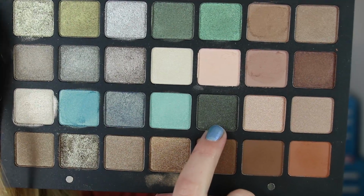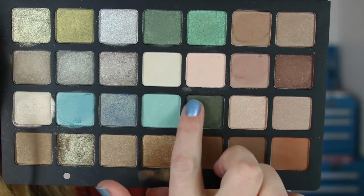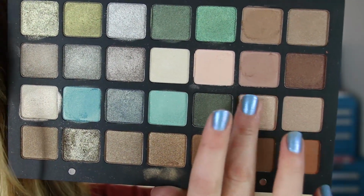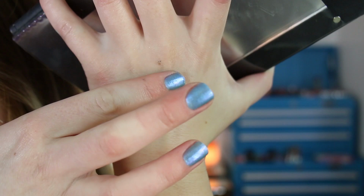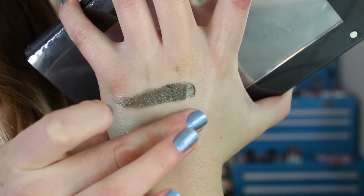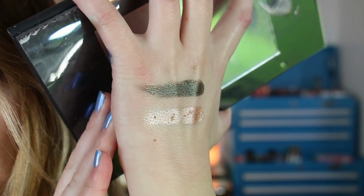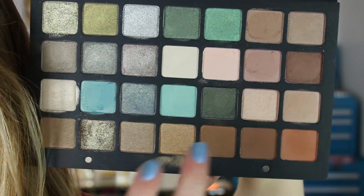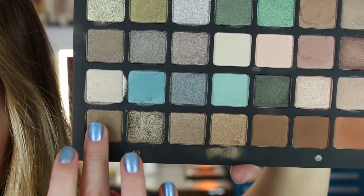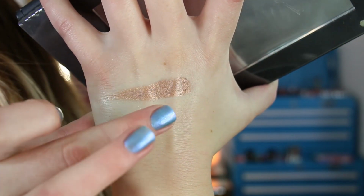This one is 85P Pinija, P-I-N-I-J-A, 85P. And then this one is 59M Moonstone. So here's Pinija, and here's Moonstone. This next one is 75S Skin. And then over here we've got 61P Ochre. So here's Skin and here's Ochre.